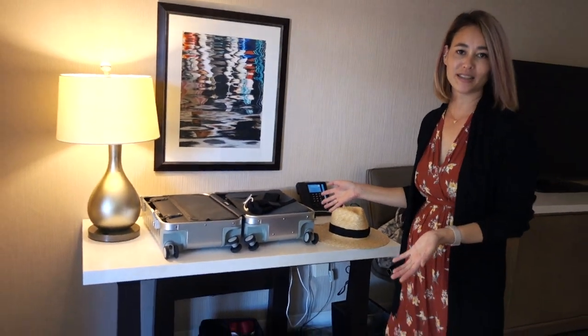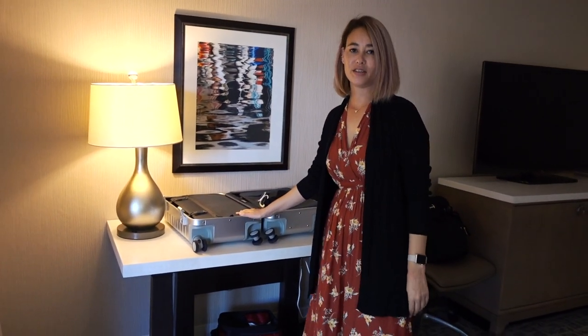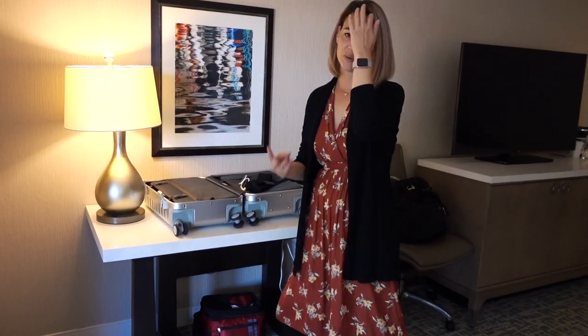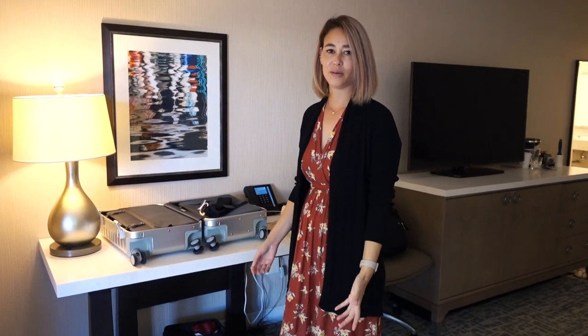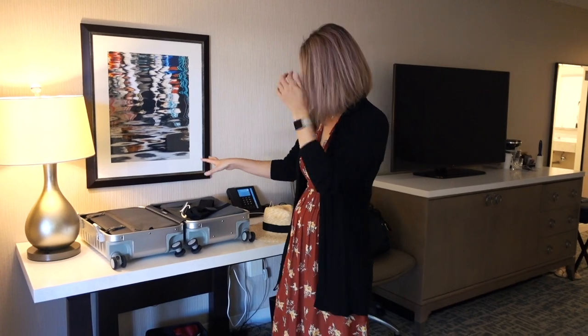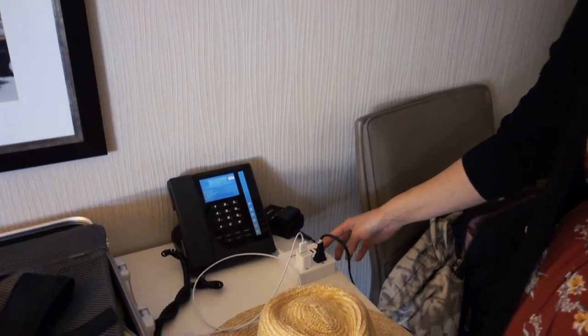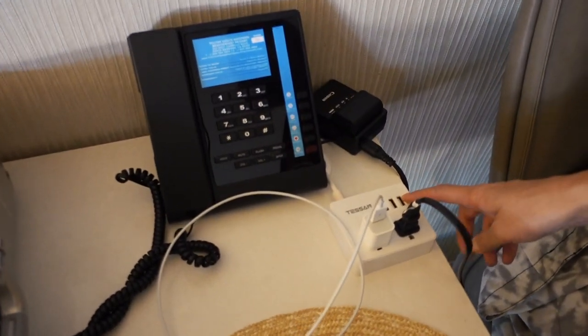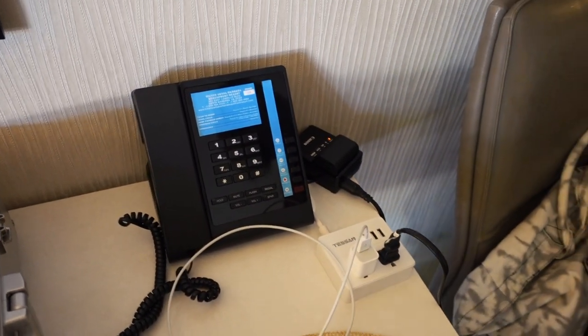This is the workspace area, but we're using it to prop our luggage on so that we don't have to bend down and get our stuff since we have two suitcases. We don't really use the work desk too much anyway, so this was a great use for it. And they have an outlet and some USB outlets as well. I've been charging my Apple Watch and my camera charger here.